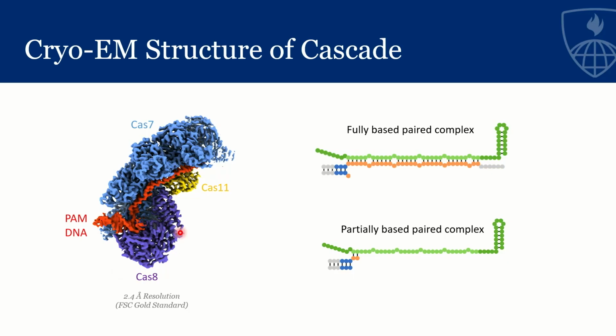And one thing we were able to do when we did this is that we were able to see different states. And so we see the state that we aimed for, which is the RNA base paired to DNA. And we see that the strand here is base paired all the way across. We don't see the non-target strand because it's flexible. And if it's flexible, we don't see it in maps. But it's in the map, it's just moving. But we also see intermediate states.